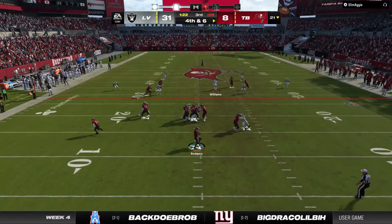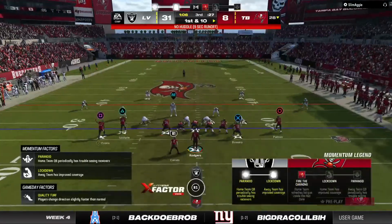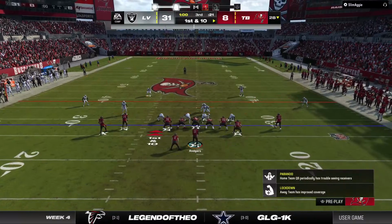Rodgers to throw for it on 4th. He completes it to Evans. And, oh, this is close. They needed 7 yards, and 7 is what they got. Cutting it close, but the referee signals it is a first down.